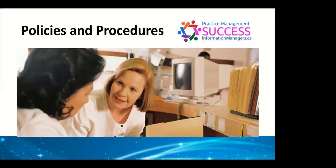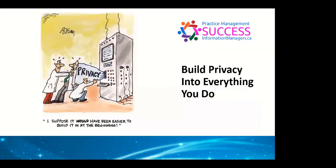Being a privacy champion also means that you have policies and procedures in your organization. The steps that we do to collect, use, and disclose information and to ensure that patients have the right to access their personal information should be built into your policies and procedures. Having written policies and procedures makes it an efficient practice for you to follow so that you don't have to rethink and redo on the fly. When you build privacy into everything you do, it certainly makes it much easier to be a privacy champion in your organization.